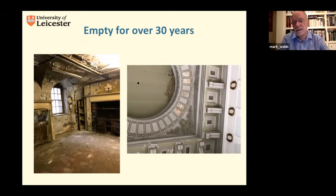So on the right-hand side, you can see where the skylights have been boarded up and the paint's peeling off. And on the left-hand side, we've got the original kitchen down there, which is in a poor state, but everything's pretty sound and it'll be restored. And that particular room will be restored as a kitchen, but used as a practice room for young people learning their classical music and musical instruments.